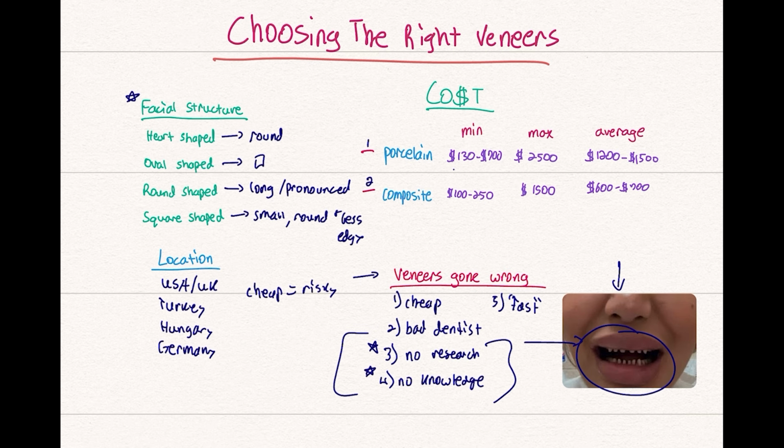So let's talk about cost. These numbers I'm going to give you are a range. I got them from a variety of websites. You may agree, may disagree. It is what it is. I tried my best to capture the range from websites from Turkey, a bunch of websites from down here in South Florida or California, and a bunch of different places.